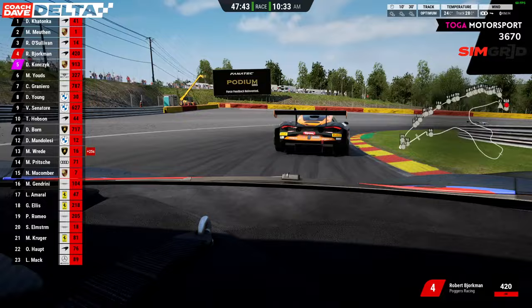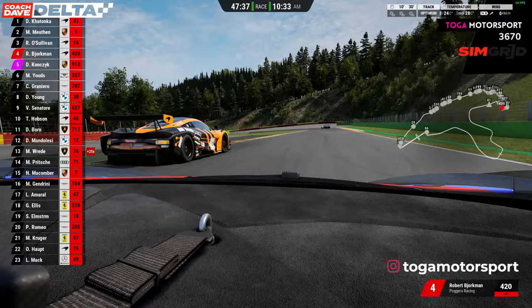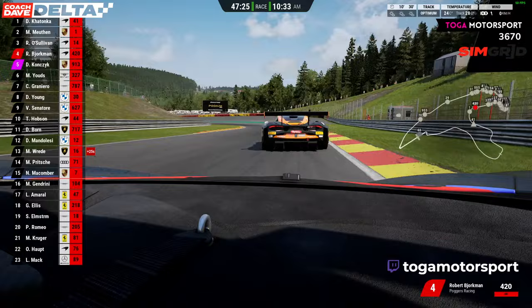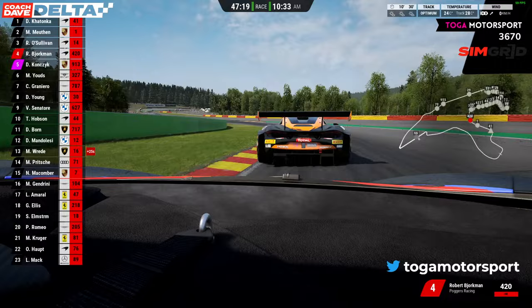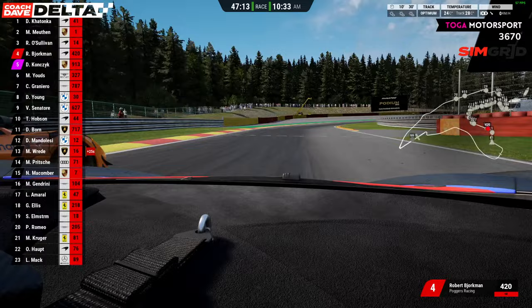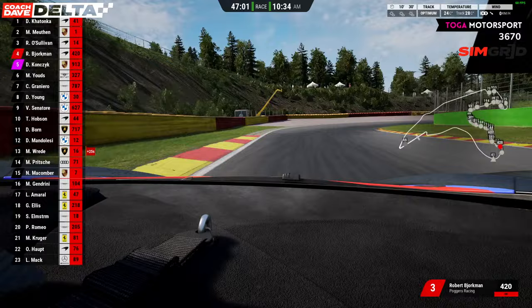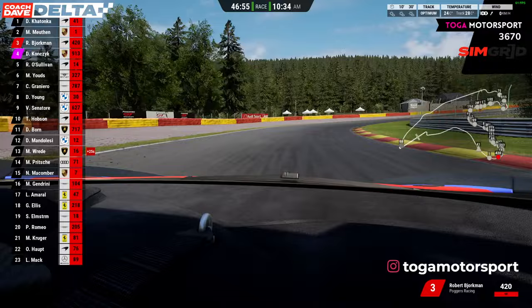Oh wow, really trying to stick the nose in here. Unfortunately, couldn't make the move happen. Couldn't make it stick. Let's see if we can try anything down here. They're both running a tiny bit wide, it seems like. Could well just be the line of their choosing. Bjorkman is now through on Sullivan for P3 here.